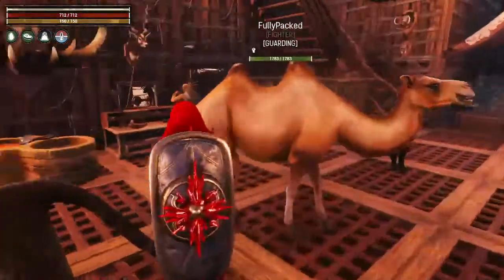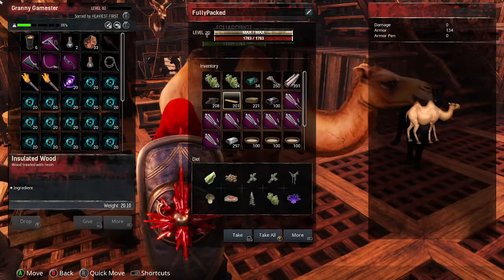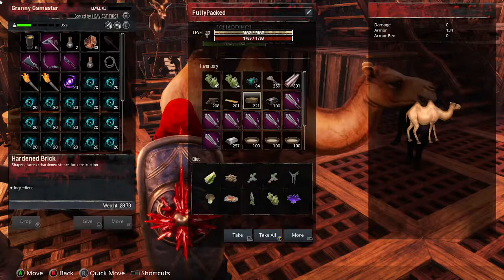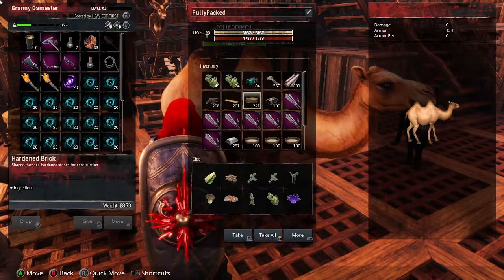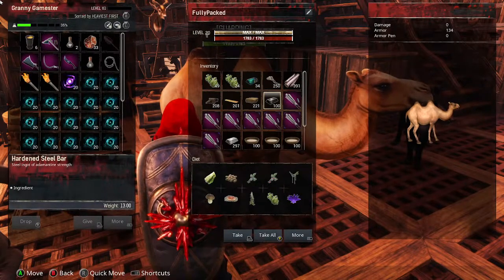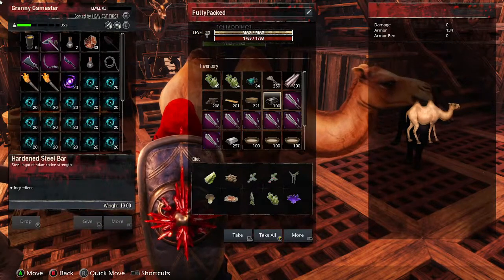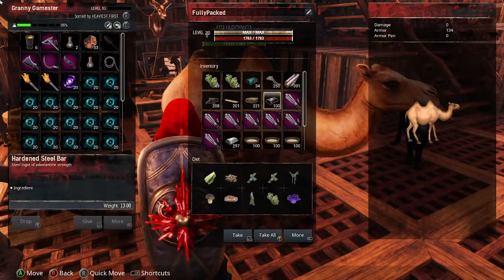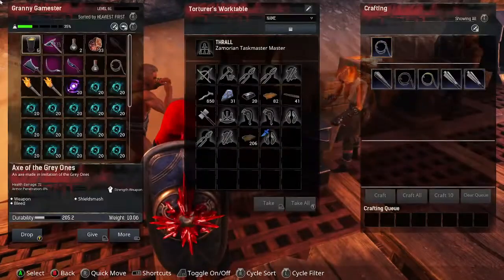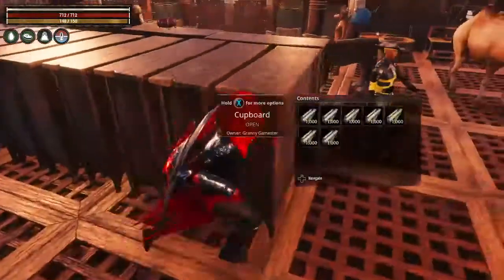So let me run down through the list again. See, we have all four items: hardened brick, steel reinforcement. We have all the things to make our wheel of pain. We have the chaos. We have the hardened steel. We have the gruel. I've got the truncheons, and they've been upgraded, and I have stuff to repair that with, although I don't need to. I got bindings and the repairs for the binding. What did I say that was? That was steel, wasn't it? I had to make sure I got enough there. Yeah, steel bar.